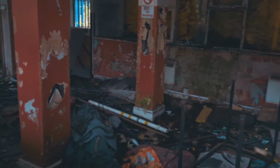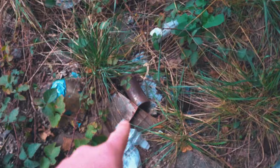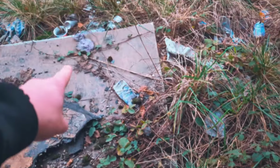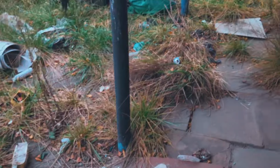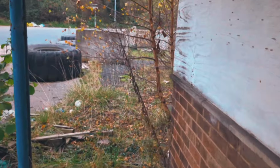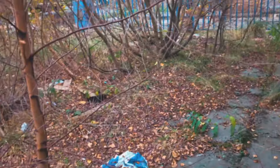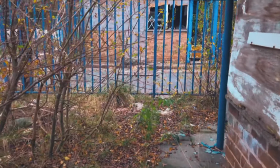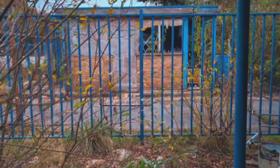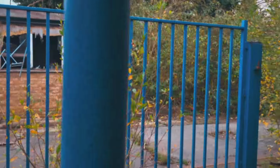Have a look when I get back and see whether it's got a name. See all the old tins and that there. Oh, bits of crap. It's got to have been some kind of cafe, hasn't it? We'll have a butcher's inside and see what we can find. There's another little thing there. I don't know what that is. We'll have a look in there in a sec.